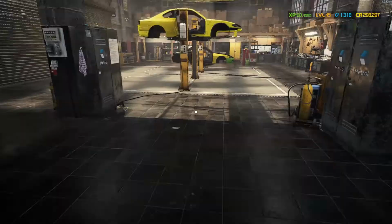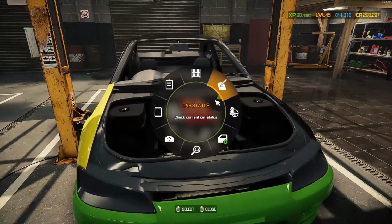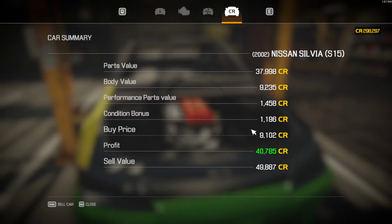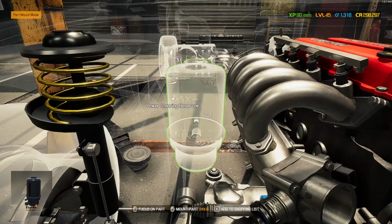But then what we need to do is be methodical. It'll need an ECU on it as well. Just out of curiosity, it's now worth 40 grand profit. It's worth 49,000, which is a good chunk of money, isn't it?